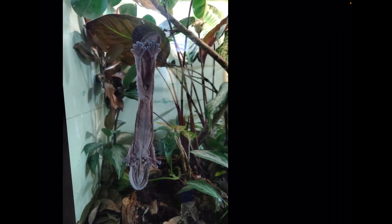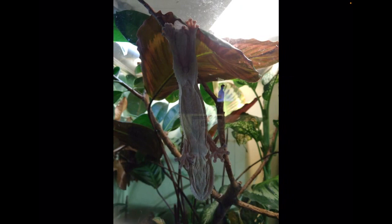So there was this guy, and then right next to him there was this guy. Gecko. Yes, long gecko.